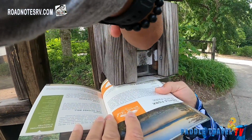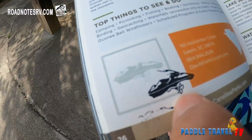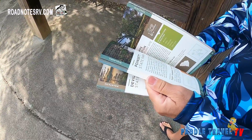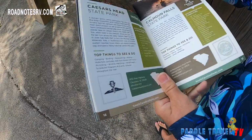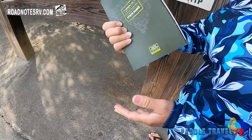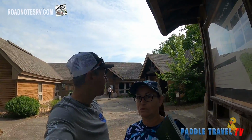We didn't quite make it onto the thing, but it's okay. It's a boat for this one. Yesterday, when we were at Caesar's Head, they stamped it for us, and theirs is that one. So each park gets it. The nice thing is they also tell you a little bit about all the parks, and kudos to the state parks of South Carolina, because they also tell you when you can't turn an RV around in a parking lot. They make it very clear in their parking situations what's RV friendly and what's not.